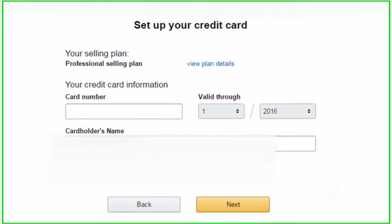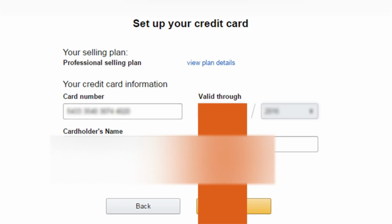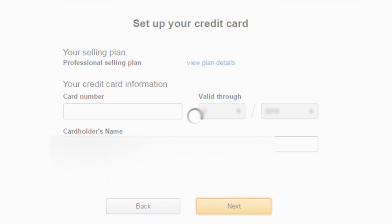So you need to add in your credit card. Keep in mind, you cannot use a prepaid credit card or a prepaid debit card. It has to be something that can be charged. So no prepaid cards here, people. And it doesn't have to be an American card. You can use your own card as long as it's with one of the big credit companies like Visa or MasterCard or American Express. So just type it in, and again, I am blurring all of my information here to keep my credit card details safe, and then you click next.